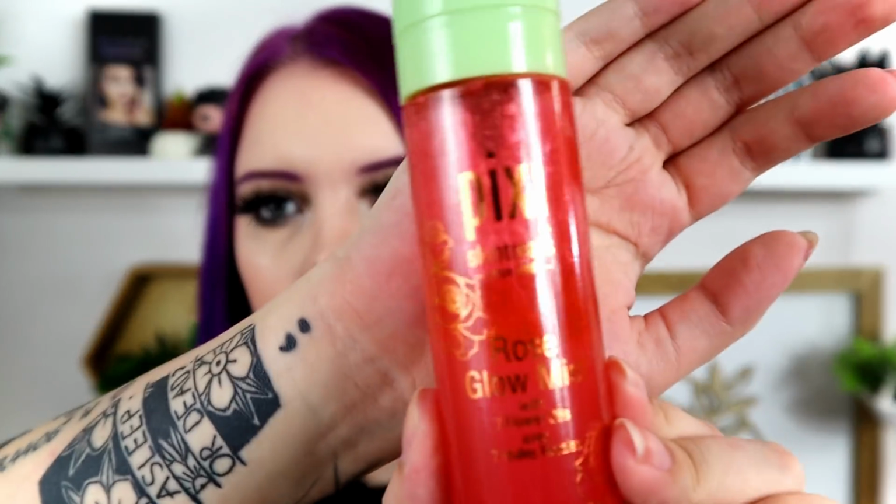So the other mist I have in here is from Pixi. This is about halfway used, it's right here. This is the Rose Glow Mist with 7 flower oils. I really like this. It has a really good fragrance to it. It's floral, but it's not overwhelmingly floral.